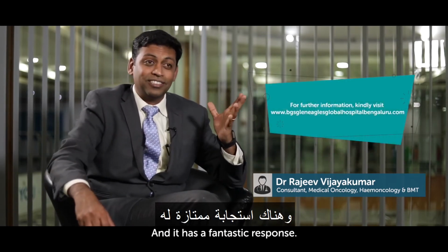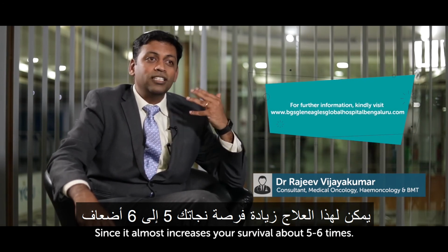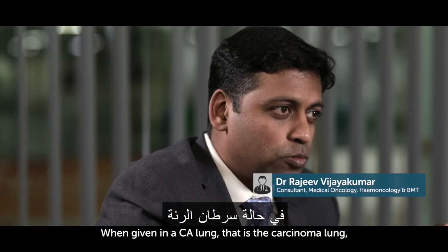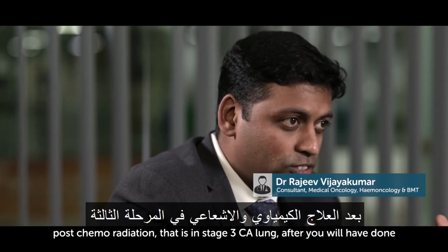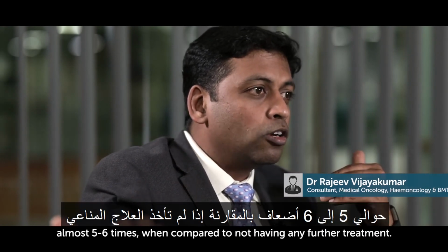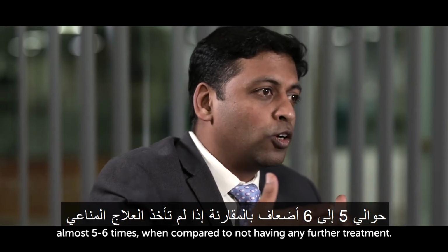And it has a fantastic response in the sense that it almost increases your survival by around 5 to 6 times when given in a CA lung, that is a carcinoma lung, post a chemo radiation, that's in stage 3 CA lung, after you have done the appropriate protocol therapy. It increases your lifespan by almost around 5 to 6 times when compared to not having any further treatment.